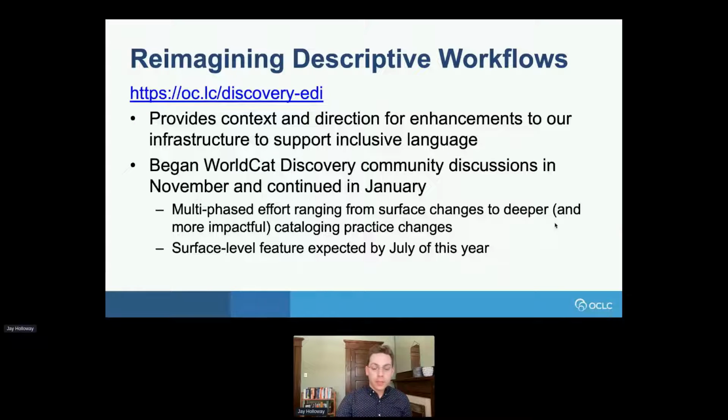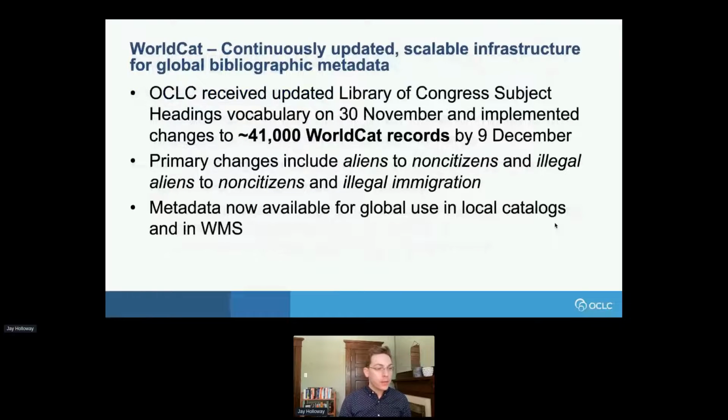Then the second component to this is the continuing updates to WorldCat. Speaking as someone that works with WorldCat Discovery, it's easy to take for granted the benefits that WorldCat provides with continuously updated and scalable infrastructure for a global set of content. For example, at the end of November, we received an update to the Library of Congress subject headings and implemented changes to about 40,000 WorldCat records within just a couple of weeks. One of the primary changes is one that we've gotten requests for on the WorldCat Discovery side, and we needed the subject vocabularies to update in order to do that.